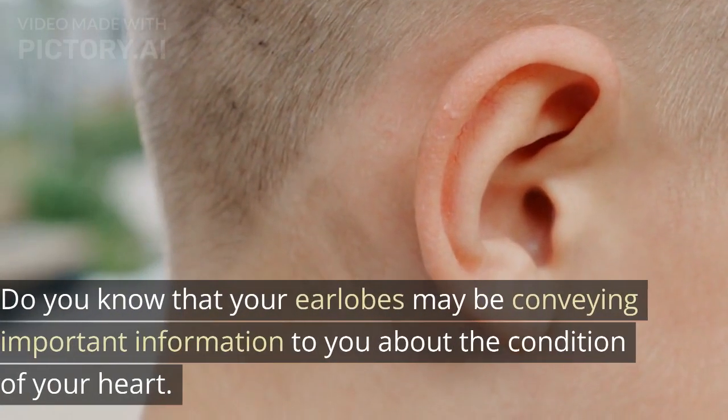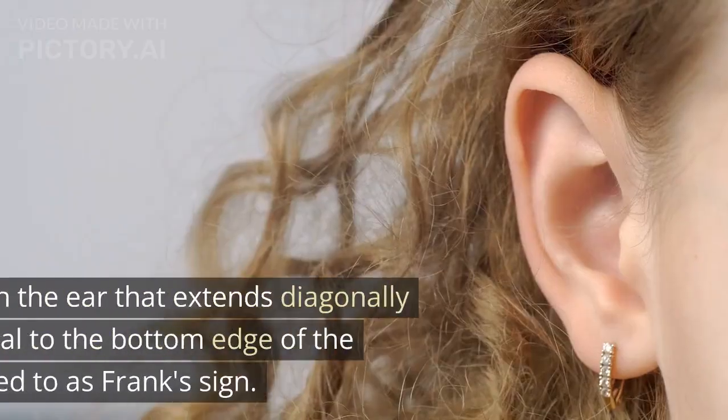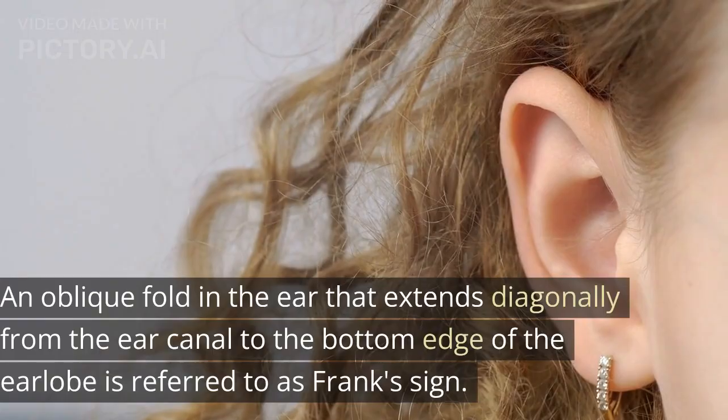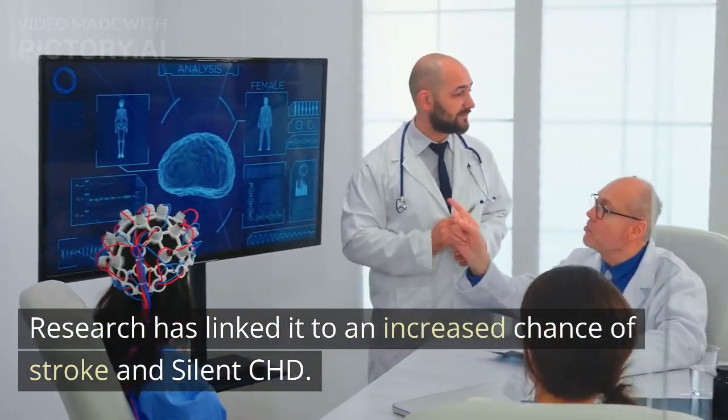Number 7 is Frank's sign. Do you know that your earlobes may be conveying important information to you about the condition of your heart? An oblique fold in the ear that extends diagonally from the ear canal to the bottom edge of the earlobe is referred to as Frank's sign. Research has linked it to an increased chance of stroke and silent CHD.